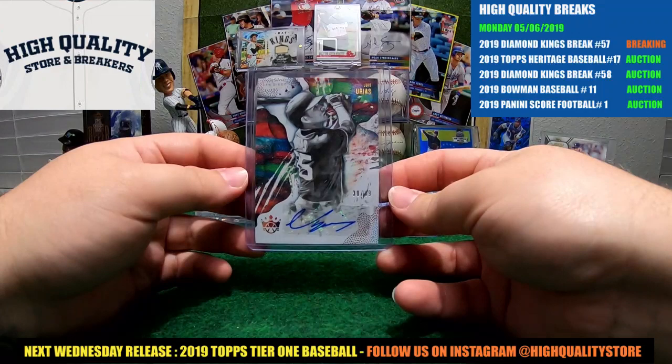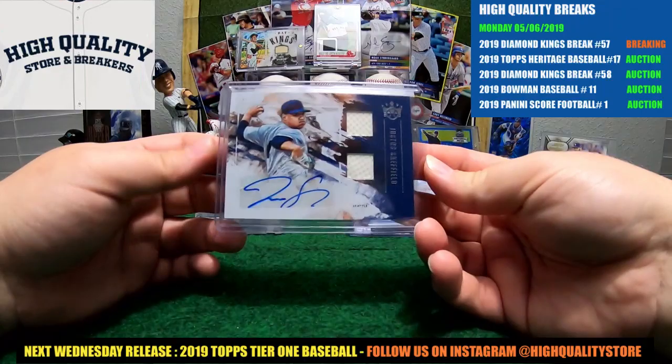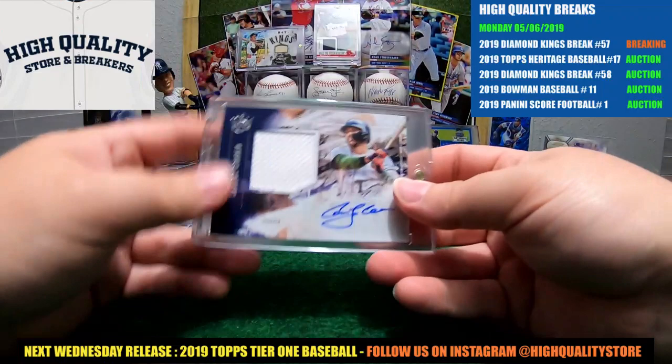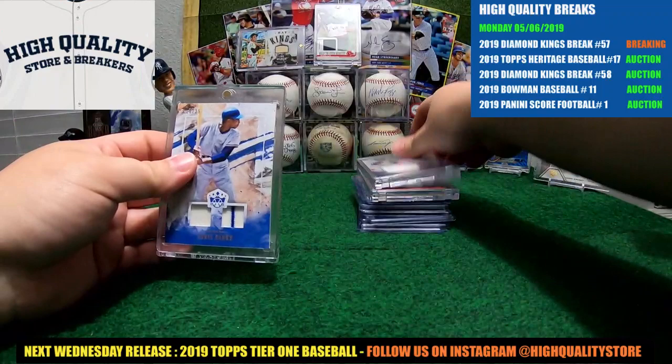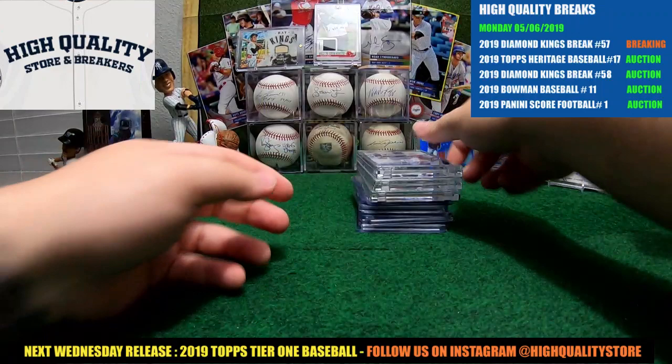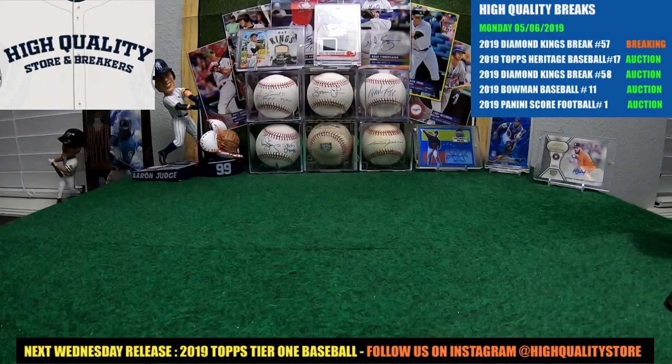Dual relic, Ken Griffey, Seattle. Gleyber Torres, out of 99, DK205, Silver Hollow. Nice piece for the Yankees, beautiful auto. Carlos Correa, jumbo swatch, Houston. And in the same box of Carlos Correa, we have this guy right here, man. Ernie Banks, Gold Hollow out of 25, dual relic card, vintage one, piece of jersey for the Cubs, man. What a nice break. Beautiful pieces, absolutely stunning pieces. Correa, GT, Ernie Banks. Man, what a good piece in this break, guys.